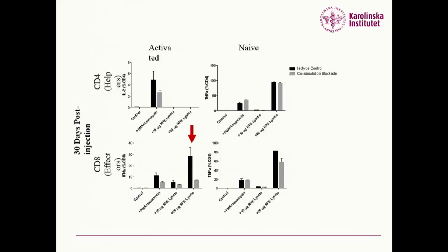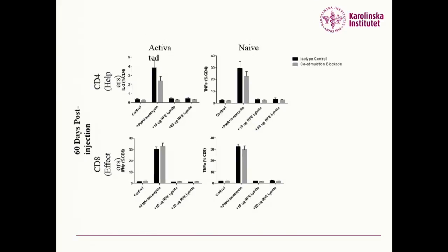And here with the red arrow, you see CD8 positive cells increase after injection of these cells. This is after 30 days, but after 60 days, this had disappeared.